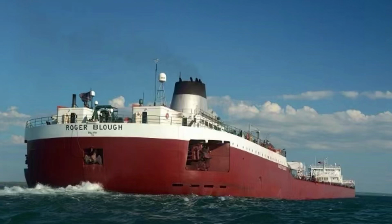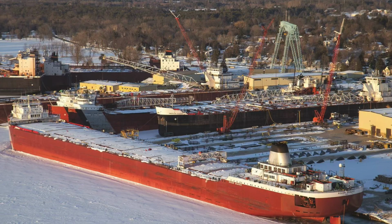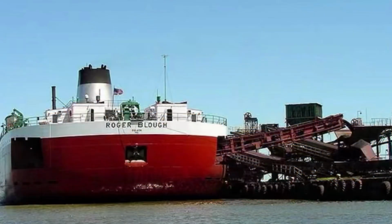The reason the Roger Blau is number 3 on this list is a reason that lots of you might know. Her self-unloading boom in her stern has the ability to self-unload from the back. Another thing is because of her wideness and just how large of a freighter she is. I also think that the shape of her stern is pretty unique. Alright, let's get into number 2.